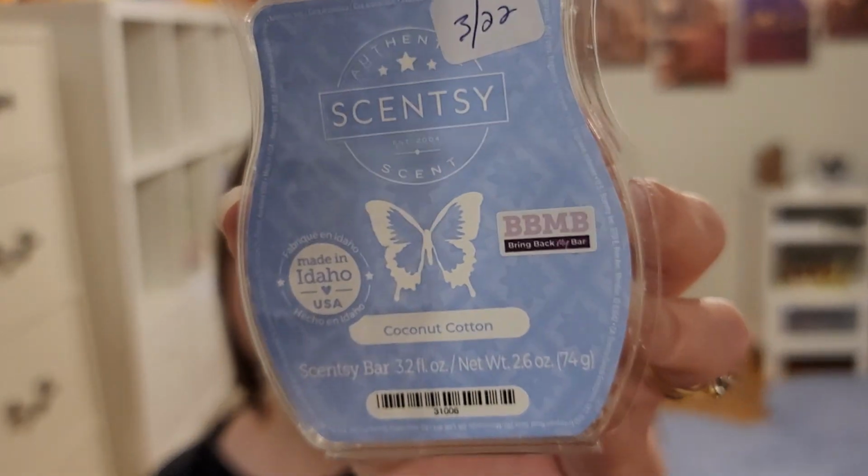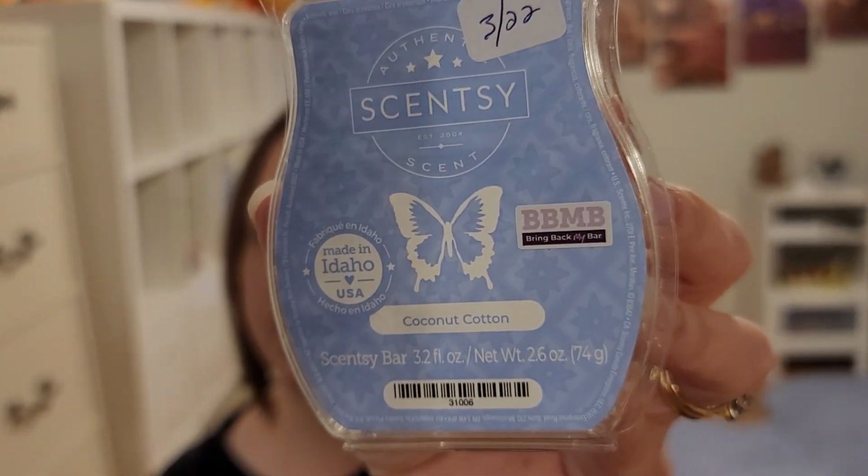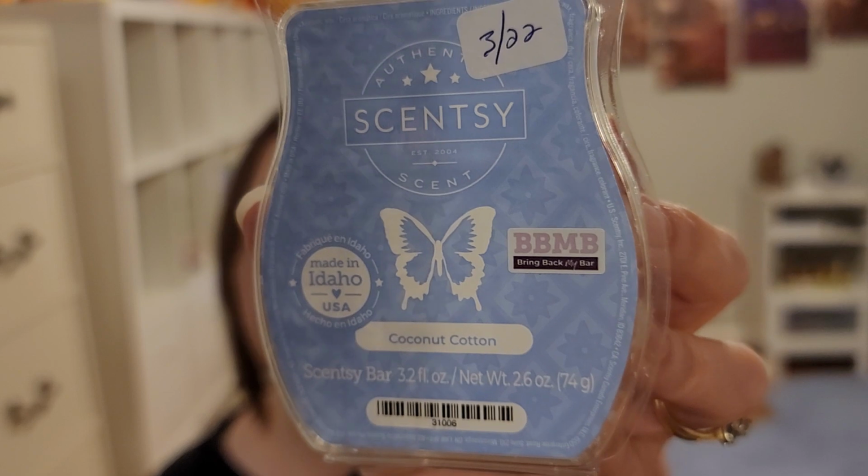Next I've got Coconut Cotton. This is sun-warmed cotton, creamy coconut milk, citrus, and white sandalwood. So this is like a warm cotton note with a creamy coconut. Very good, and does get stronger very quickly as it cures. Very nice, strong scent for me at least, not one I reach for all the time, but very nice.